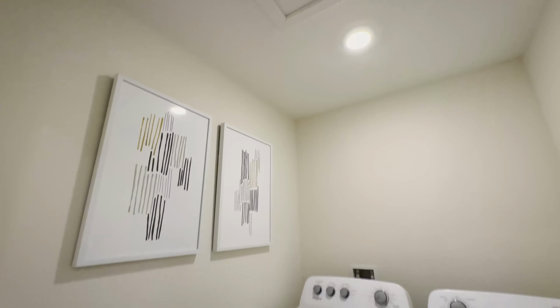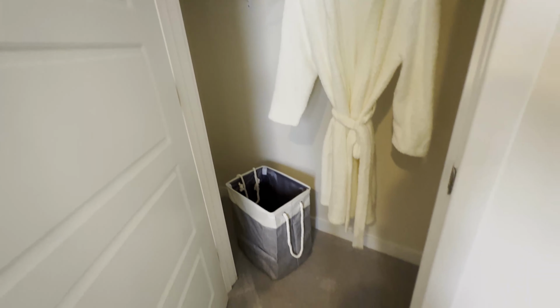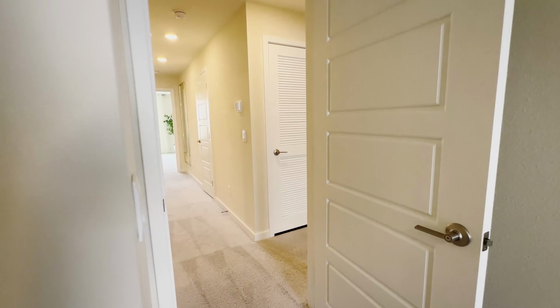You can easily fit in a queen bed in here. Now the two smaller bedrooms are the same size. However, since the other bedroom is decorated as an office, it actually does seem a little bit smaller. What do you guys think? Are they the same sized bedrooms?